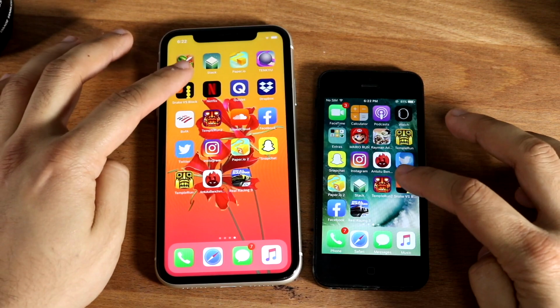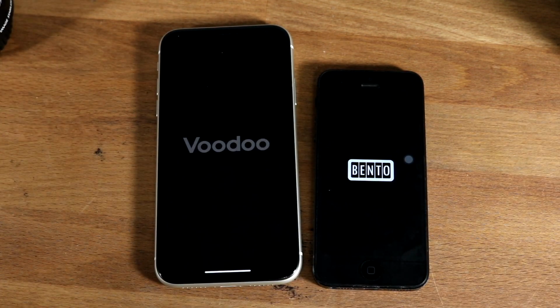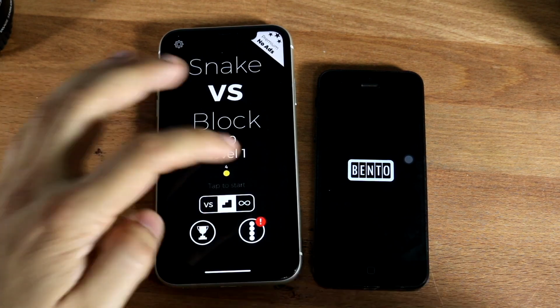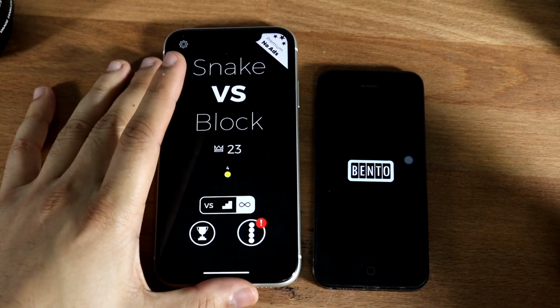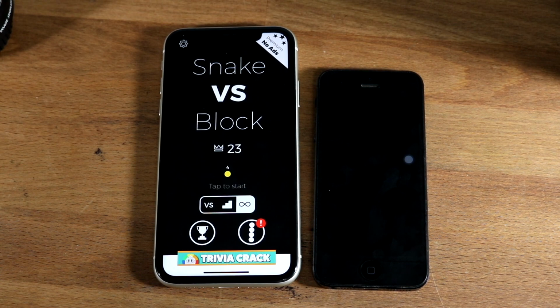Small apps open up fine. In Safari, you can scroll through things, and I think that's a pretty decent performance overall. Once you take it up a notch, the main thing you'll notice is that the app loading speeds are so slow. It takes so long for a phone of this caliber to load up an app. Like with Temple Run, it takes so long, and that's such a minor game.